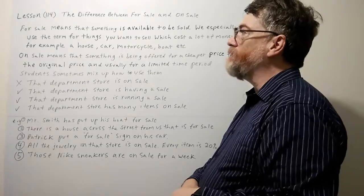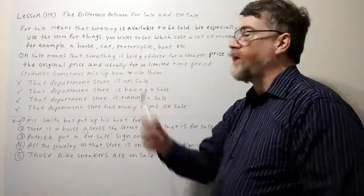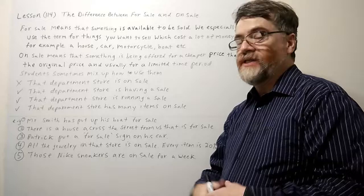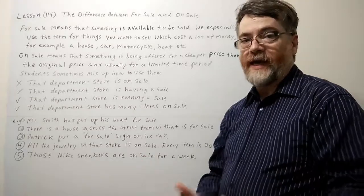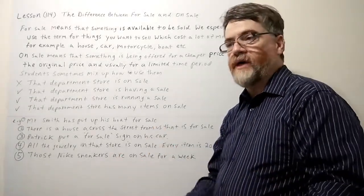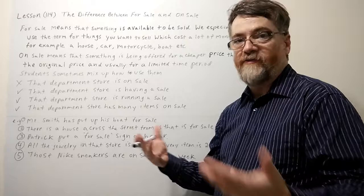Now, is it possible that somebody could lower the price of one of these big items, like a house or a car or a motorcycle? Yes, but at that point, we don't usually say it's on sale. We just say that they lowered their price. Maybe they realize that at this present time, they cannot get more money for it, or they're just more desperate to sell it, so they lowered the price. But we don't usually say on sale. They're just saying that they're willing to take less of a price.